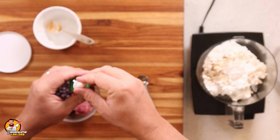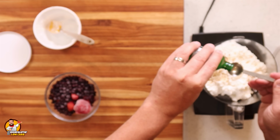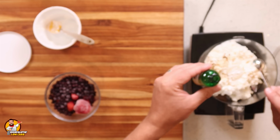And truly, y'all know what melted ice cream tastes like. Taste this as you go. If it's not sweet enough, add more sweetener to it. 1, 2. So that's 2 of those. And I'm generally not a fan of stevia, so I'm curious how this works out. I don't just hate it, but it's not my go-to sweetener.